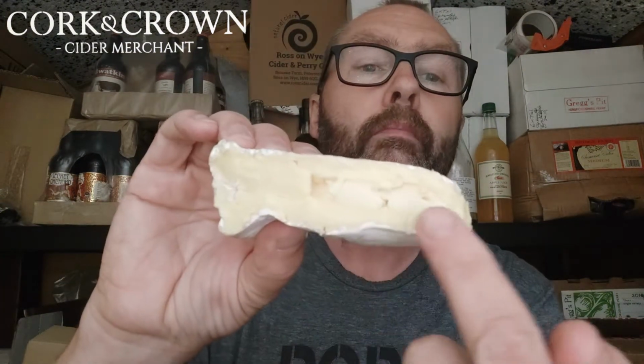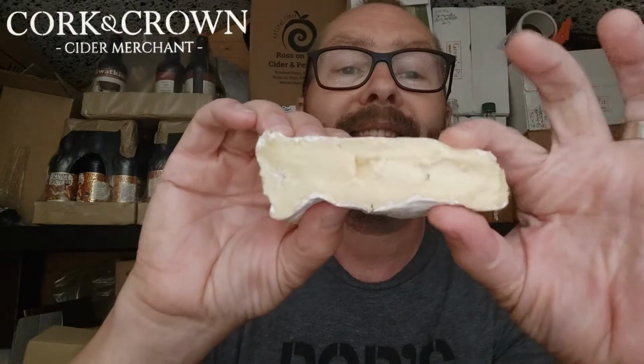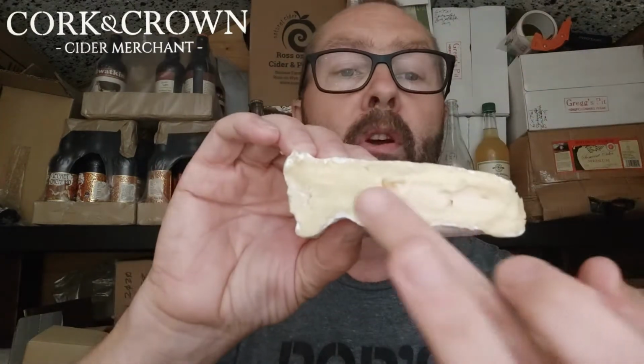This has got a little bit of a chalk line. I don't know if you can see just here. It's not quite as soft as it is at the edges. This is just a bit too cold for it, but it's got what we call a chalk line. So it's not fully broken down. I like it like this.